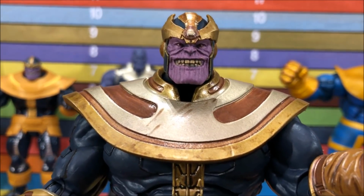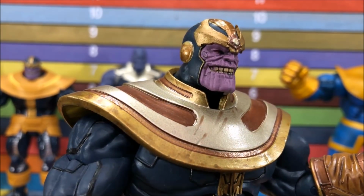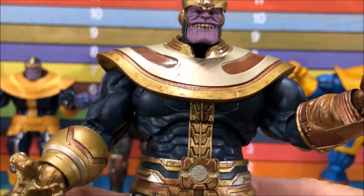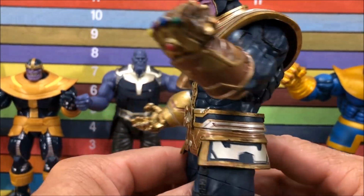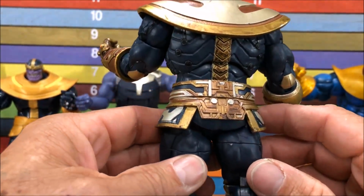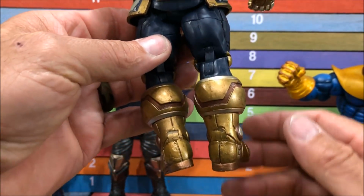The masked head I actually really do like a lot. I think the detail on that thing is awesome. The sculpt on this thing, like always, is a one-off. The paint job on this thing, super crisp and clean. Definitely liking the washes and the fades and everything.